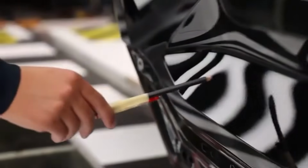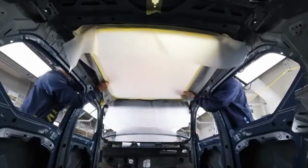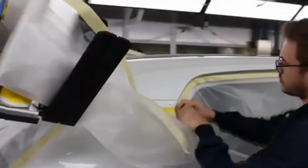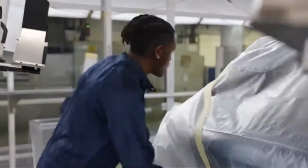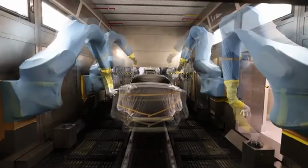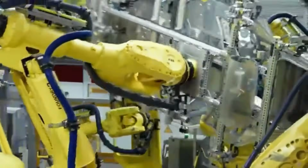If any issues are found, the body is flagged for manual repair, which may include sanding, buffing, or repainting a specific panel. Once painting is complete and the final clear coat has cured, the body is ready for general assembly, the stage where it transforms from a painted shell into a fully functioning automobile. Before reaching the general assembly line, however, many key sub-assemblies are built in parallel feeder lines located throughout the plant.